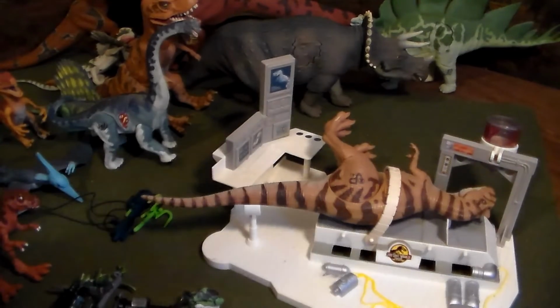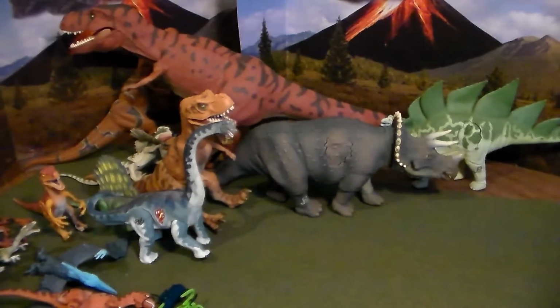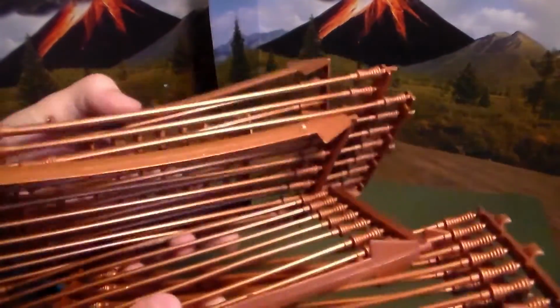Now it's time for the big boy. Now it's time for the mobile Command Compound Center. I'm literally going to move all the dinosaurs out of the way for this because it's just too big. Now with this playset, it comes with a lot of fence gates. I mean, a lot. You're talking like a lot of fence gates. So you can wrap it around the whole thing. You can wrap it around part of it. You can do a lot of cool stuff with that, which I like a lot.